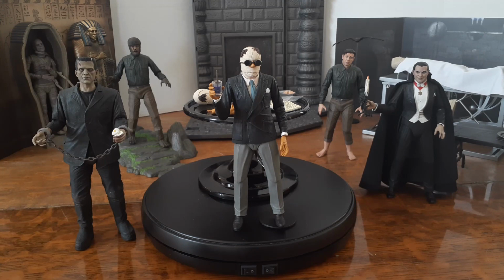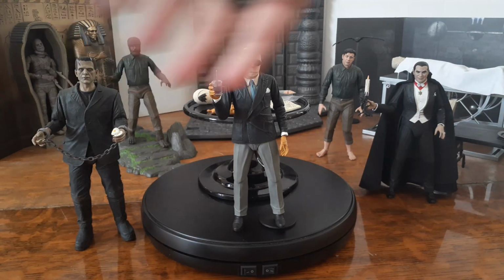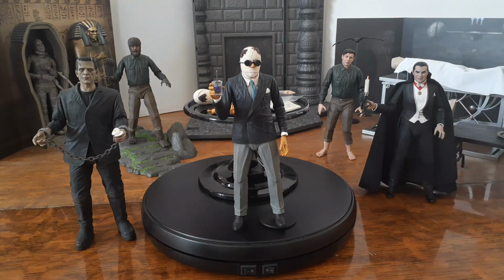And here's an out-of-package look of the Invisible Man figure from NECA. Again, big thanks to NECA for providing this sample to me for review so I can bring these monsters to you. Of course, this is one of my all-time favorite genres, so I've been in heaven for about the last year and a half or so since these figures have been coming out. You got the collector sets as well, the accessory sets in the back there with the Mummy and with Frankenstein. There's one coming for Dracula as well.